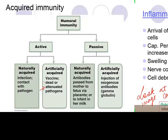Is that why the shingles vaccine, you can't get it until you're... Yes, there's no point getting it much earlier. You're never going to manifest with the disease, so that's why when you're older they tell you to get the vaccine for that, okay?